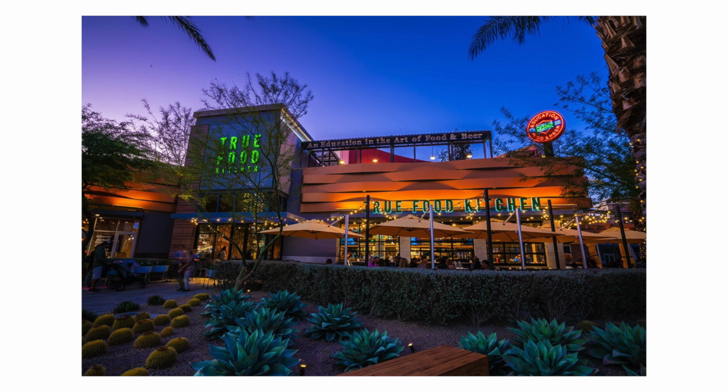True Foods Kitchen. This is a healthy farm-to-table concept. I love going there for my lunch meetings, especially with my clients, or if I'm catching up with my industry professional contacts. It's a great lunch spot. They have seasonal menu items. I recently went there with my husband and we had the most amazing watermelon salad that I've ever had. So check it out.